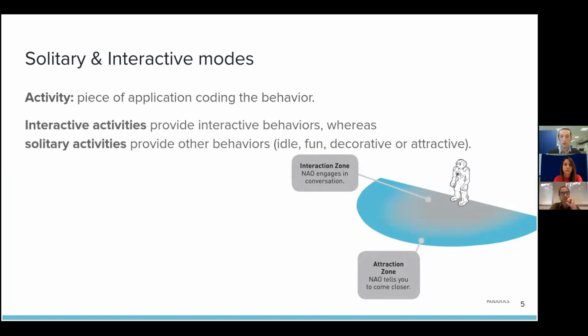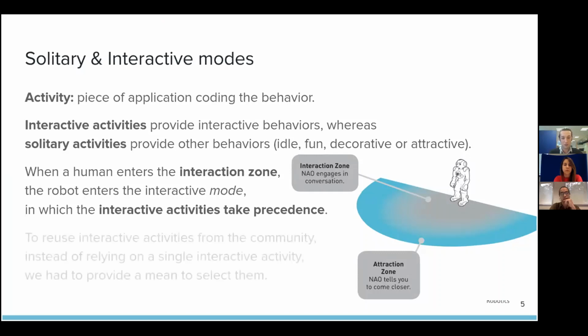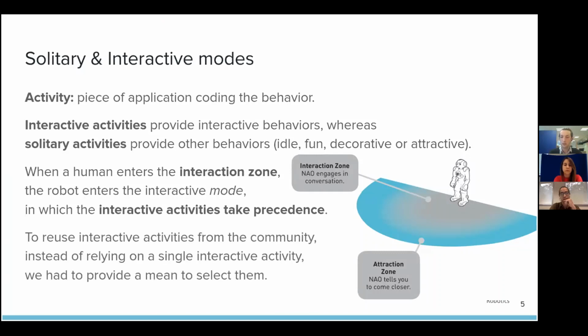With Choregraphe, we distinguished interactive activities and solitary activities. And with the autonomous life of the robot, we had a rule that if you are in the interaction zone, the interactive activities take precedence and override the solitary activities. So this should produce the behavior that I showed you in the GIF before, where the robot goes to talk to you instead of carrying on with what it was doing before. That works fine, but it's a bit limited. If we really want to reuse activities from the community, and several developers produced different activities, interactive or not, it's hard to mix them together and build a complex behavior, as I told you.